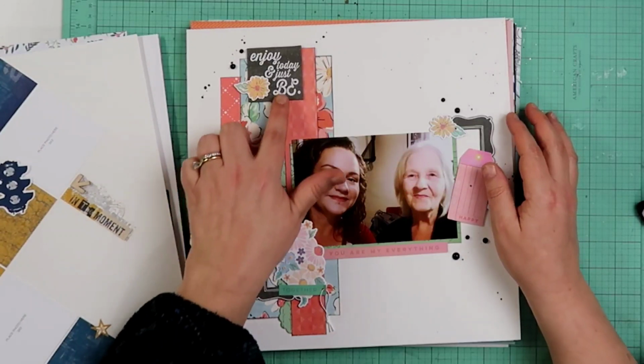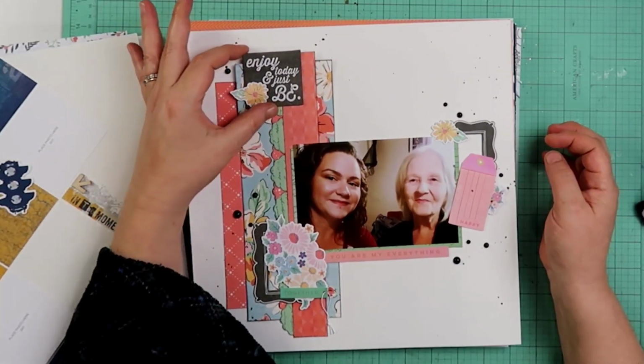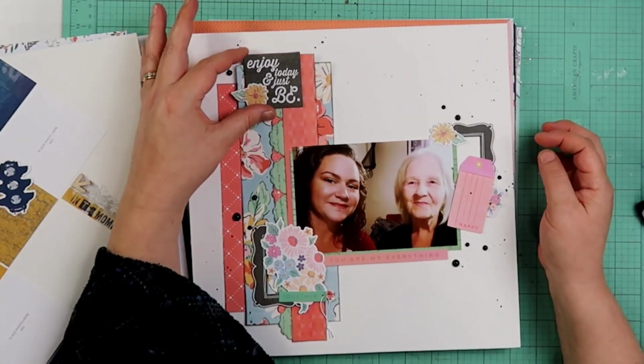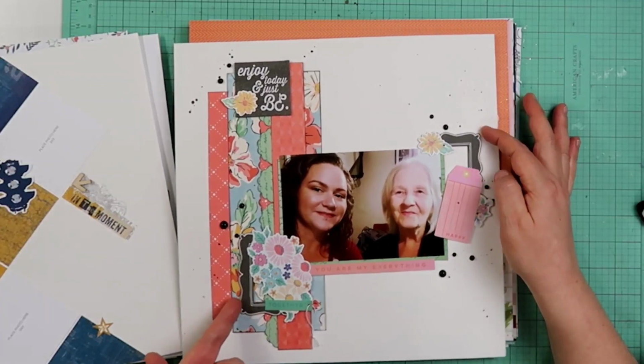This is one, I just called it Enjoy Today and Just Be. These are chipboard pieces that I just found in my scrap rack. I think they're by My Mind's Eye, and it had this black piece in it, and it had a picture frame, and I cut the frame in half.